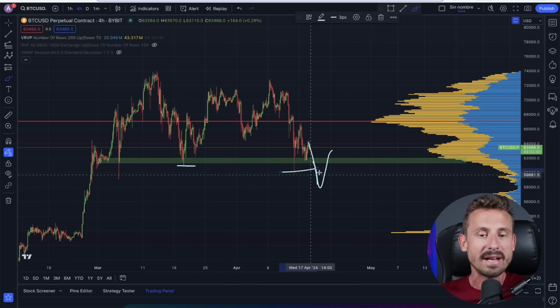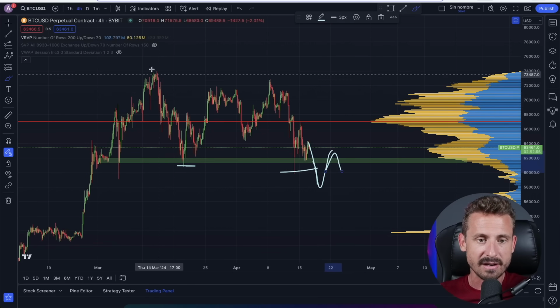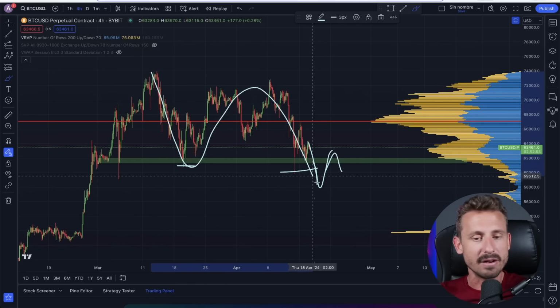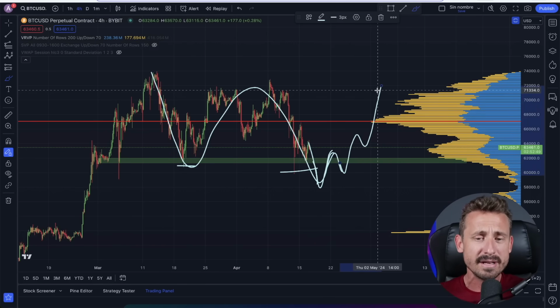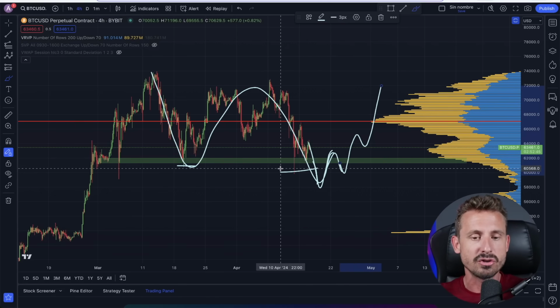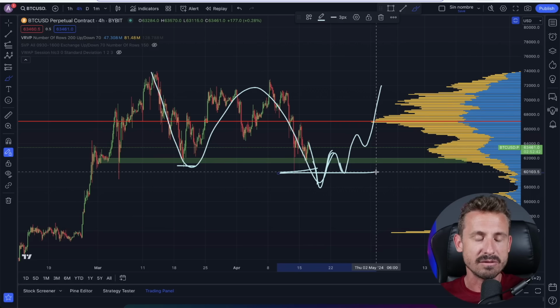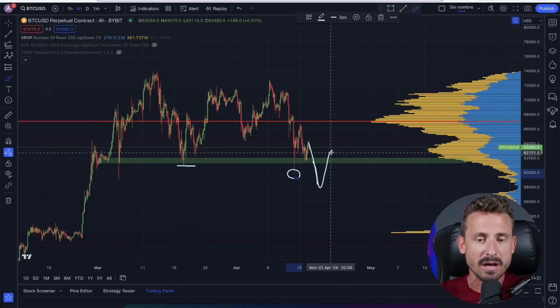You're creating another wick to the downside, a swing failure pattern. And if this were to be the case, guys, this is very likely going to be the end of that ABC. And then the price is going to start moving to the upside here very strongly after this event, right? After this drop and this fake out to the downside. So this is what we need to pay attention to in the coming days. We drop down from this low and recover.